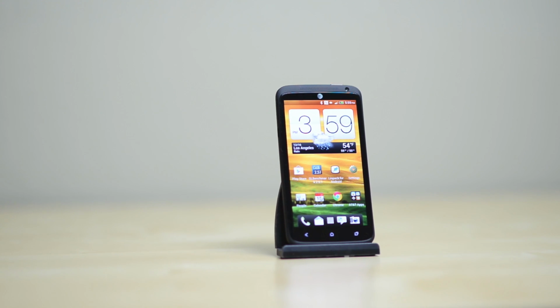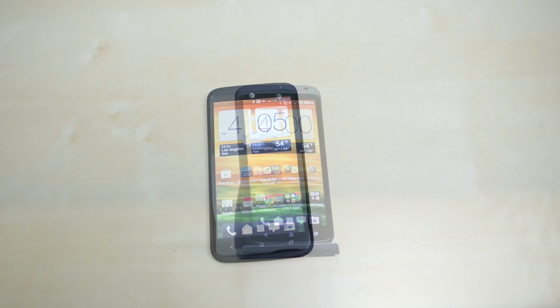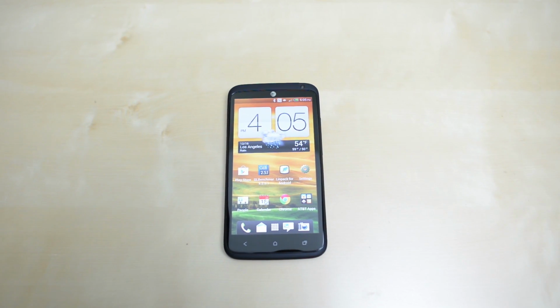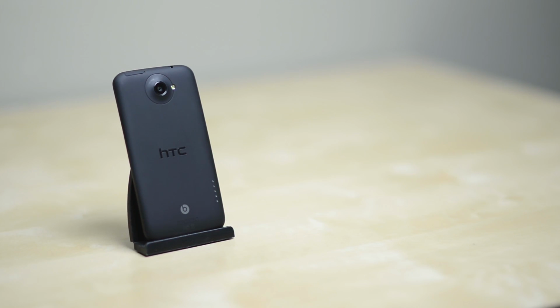With a more powerful processor, 64GB of storage, and a bigger battery, let's see how it stacks up. First, the bad news. This is only a slightly tweaked upgrade from the standard One X. The good news is that the original One X was and still is an excellent phone, and this brings some nice improvements on top of that.